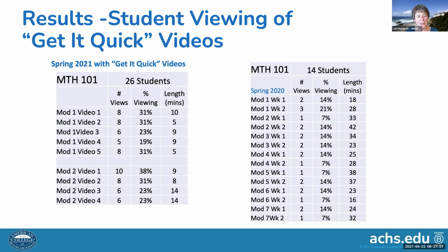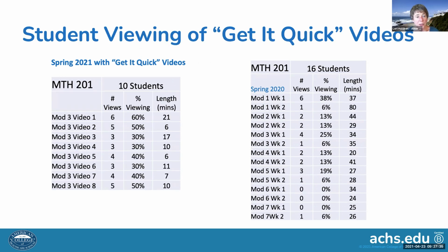But the thing is, word is, when they take the first class and they go to the second class, they saw that the videos were really helpful in the first class, and then more of them are watching them actually in the second class, which is the case. To look at the Math 201, you can see here the numbers are even more increased. There are different numbers of students.